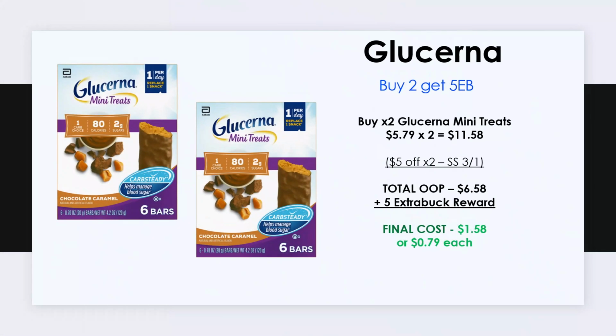Our final deal this week is going to be on the Cirno mini treats. These are priced at $5.79, and they're on a promotion for buy 2 and get a $5 extra buck. So go ahead and pick up 2 of these for $11.58, and there's a $5 off of 2 insert coupon in the Smart Source from March 1st. With this insert coupon, that'll bring your total out of pocket to $6.58, but you'll get back a $5 extra buck reward, making your final cost just $1.58 or 79 cents each.